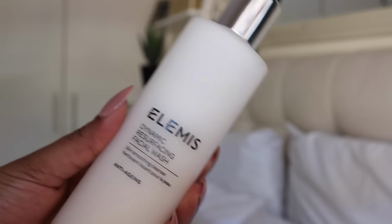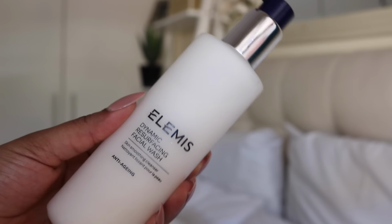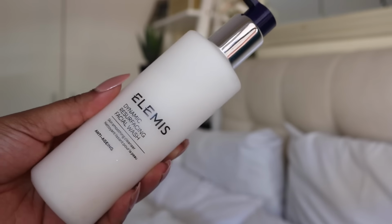And then jumping onto skincare really quickly, I added a new facial wash to my routine. I use this every other day, not every day. This is the Elemis Dynamic Resurfacing Facial Wash. You guys know that I love Elemis. I've been loving Elemis for a few months now, but I have had my eye on this facial wash for a very long time. My face feels very, very clean after using this. On days when I don't use my Clarisonic cleanser or brush, I love to use this as well.